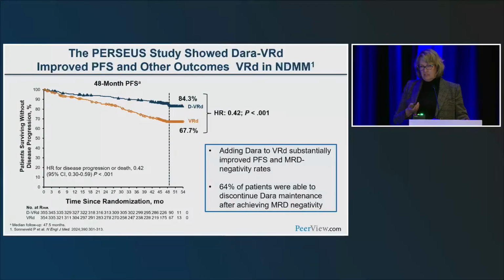And you can see by the curve how much better the patients are doing that receive daratumumab up front. 84.3% versus 67.7%. Adding DARA to the VRD regimen improved the progression-free survival and also the MRD negativity. So we're checking those more often. And the question about how often we marrow patients: in these trials, you were marrowing them more frequently to look at that MRD status. We probably vary a little bit in our practices on how we test MRD, but you're seeing it more. And right now, the technology is through a bone marrow biopsy.